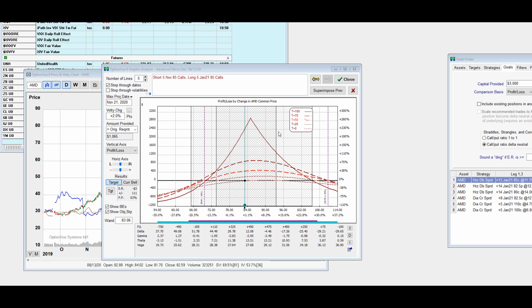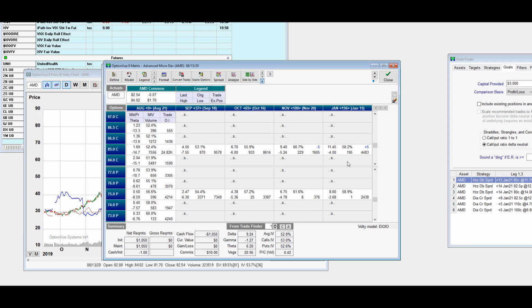Maybe I don't get all the way back to 85, but if I come back and get up into the high 70s, low 80s, well, I'm going to be making back some of the money that I lost on this when it went down. Now this is going to start to come back up. So that's how I would trade.